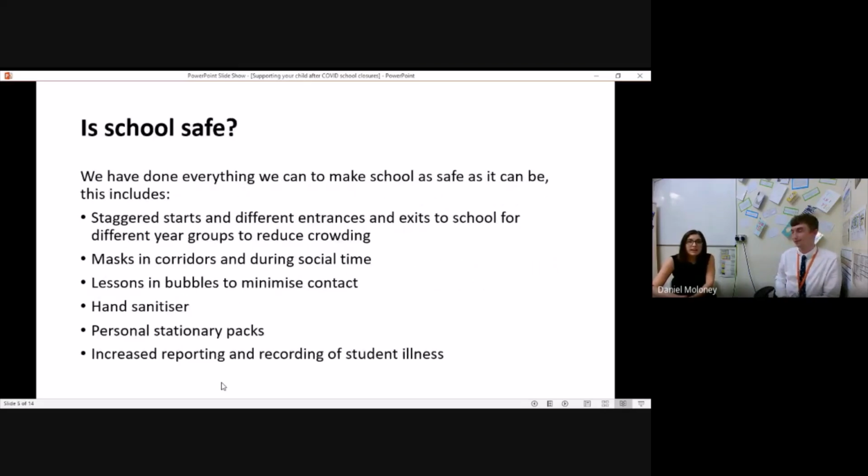Quite rightly, the most prevalent concern that came through was, is school safe? We'd love to assure you that we have done everything we can to make school as safe as it can be. This includes things like staggered starts and different entrances and exits to school for different year groups to reduce crowding, masks in corridors and during social time.